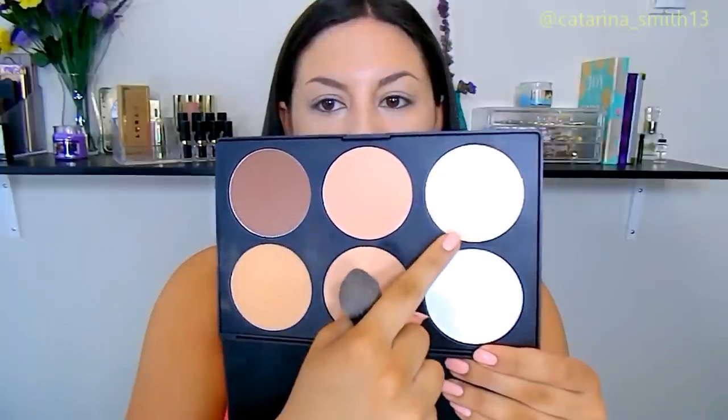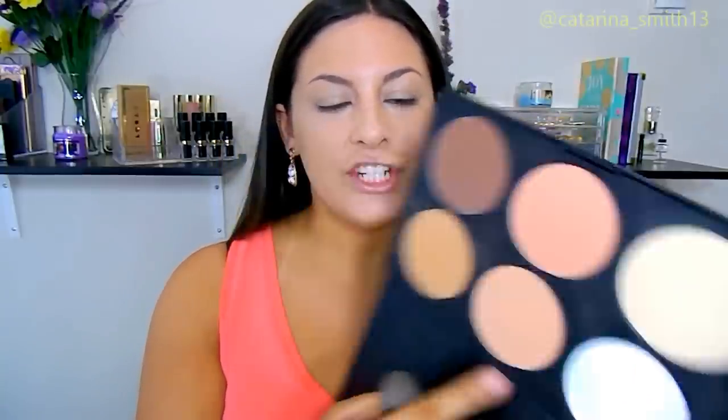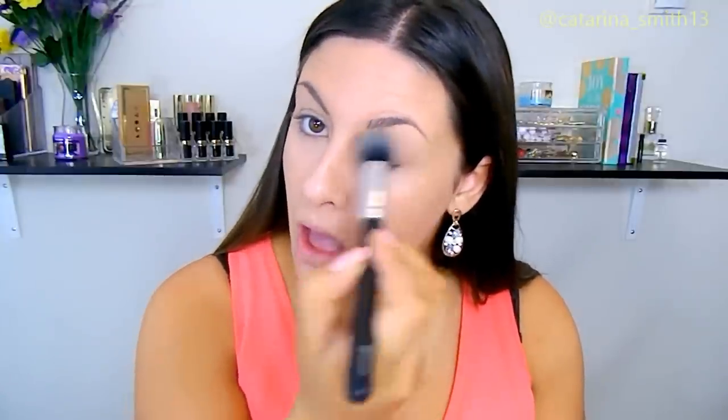But you guys, I have not been able to put this palette down. I love it so much. I'm going to mix this kind of yellow shade with this really tan, light peachy shade and set my under eyes. I also like to go on my eyelids as well.